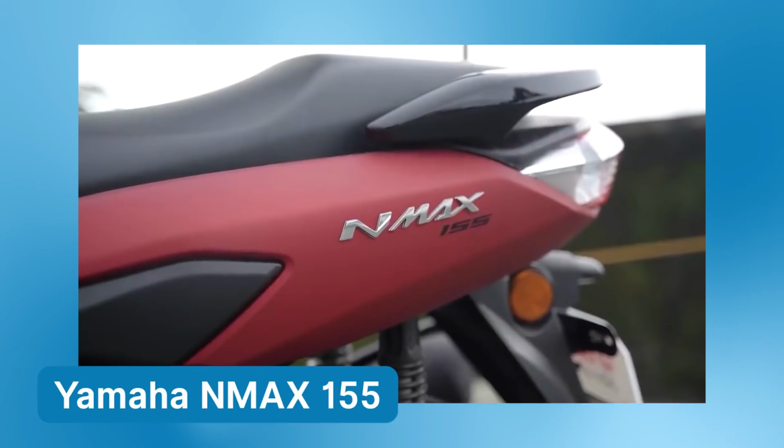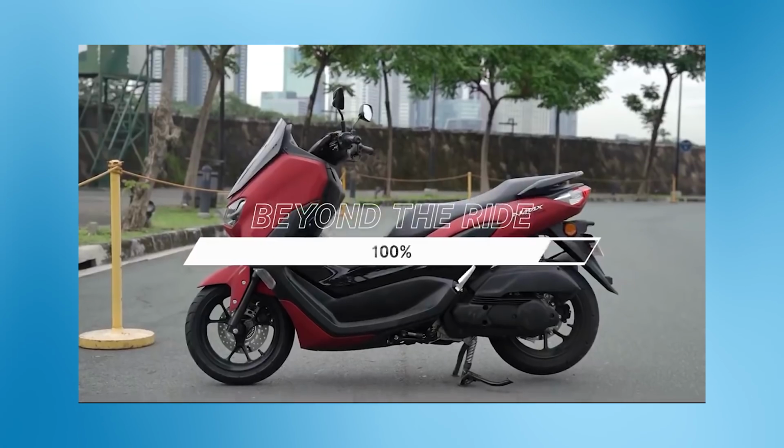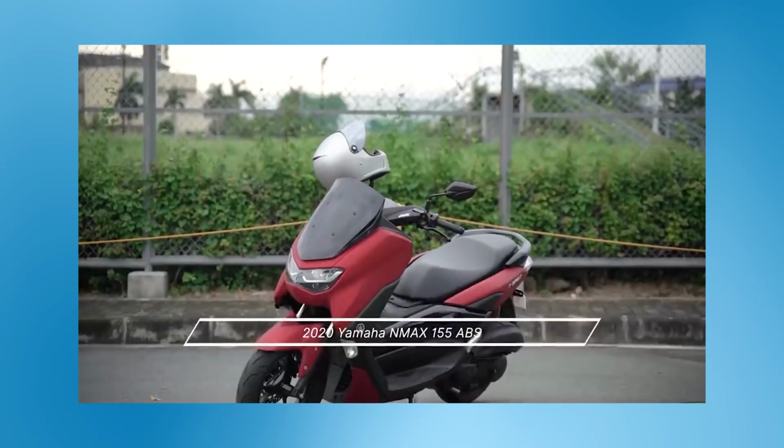So, who is the cream of the crop who rose to the top? Well, I don't think it's much of a surprise. Anyway, without further ado, here is the number one most requested for MC on MotoDeal.com.ph in the year 2020. Drum roll, please! Yay. The Yamaha NMAX 155 with a whopping 11.87%. That's almost twice as much as the runner-up.